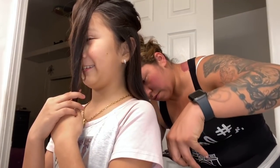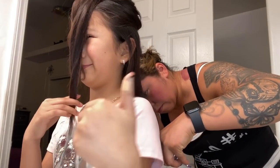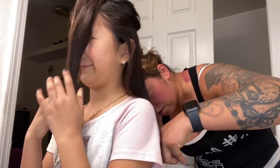So I'm gonna cut this much of her hair, you guys. That's too long. It's too long or too short? Okay, you want it to here. I'm cutting it to here. You want it up to here. I'm cutting it up to here. You mean too short? No. Don't move.